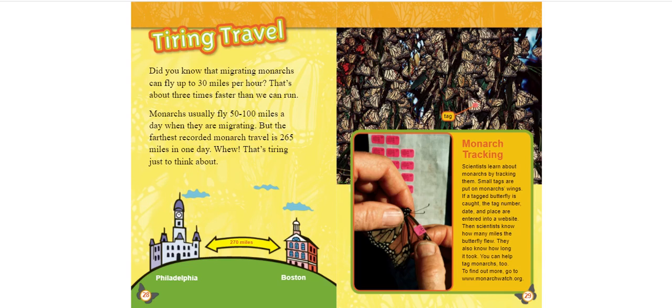You can help tag monarchs too. To find out more, go to www.monarchwatch.org.